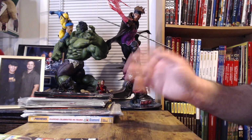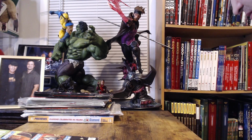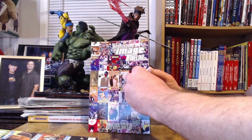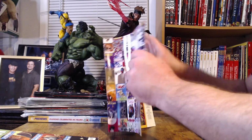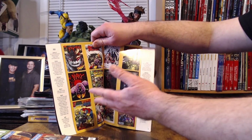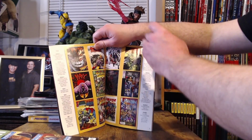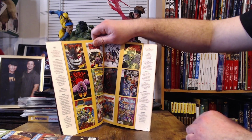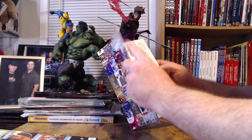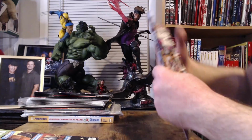And just a little side note, a little special mention. All right, the official Image timeline here. Real quick, jump in. I've got a bunch of images of comics from the time these guys were all involved in, and on the sides here we've got the actual timeline, the years, months, special days, all involved in the history of Image Comics.